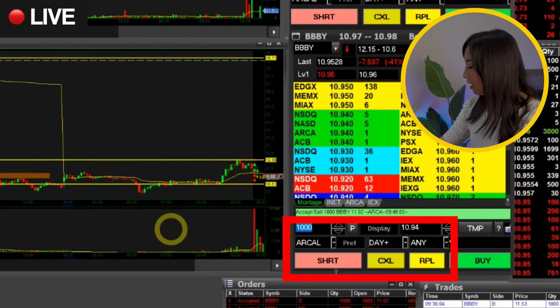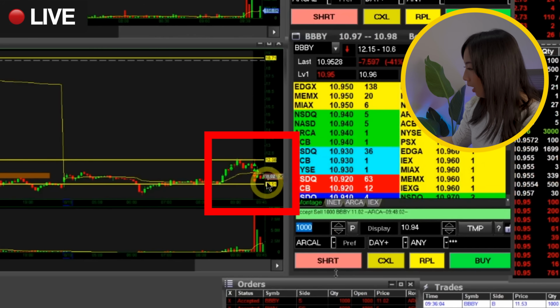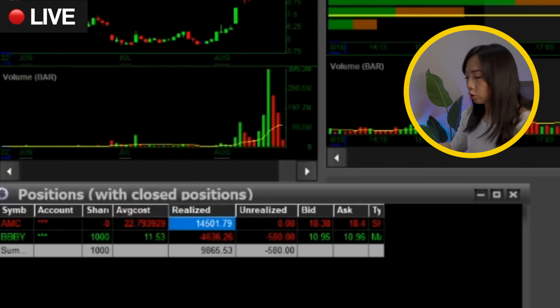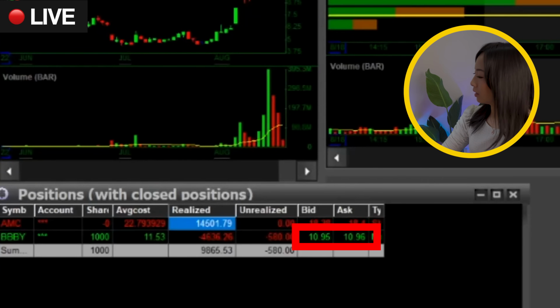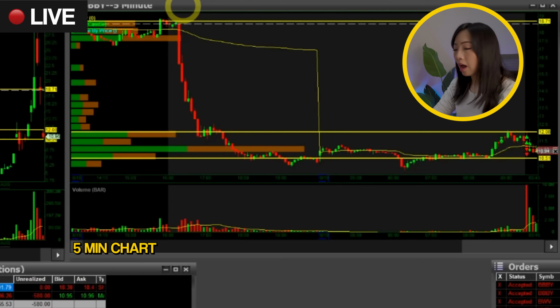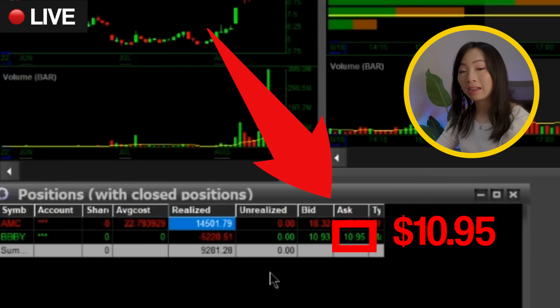Okay, you can see that I placed my order for 1,000 shares to cut the loss at 1102. So it's basically trying to sell it for a 50 cent loss. Let's see if I get filled because the stock is turning really heavy. You can see we're rejecting VWAP once again and I'm out. So I stopped out at actually 10.95.